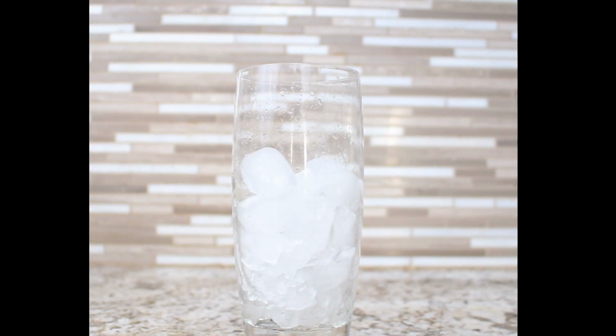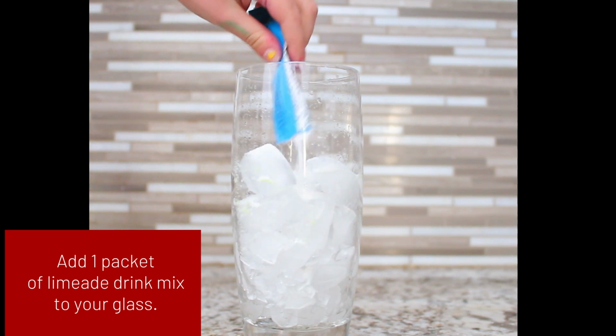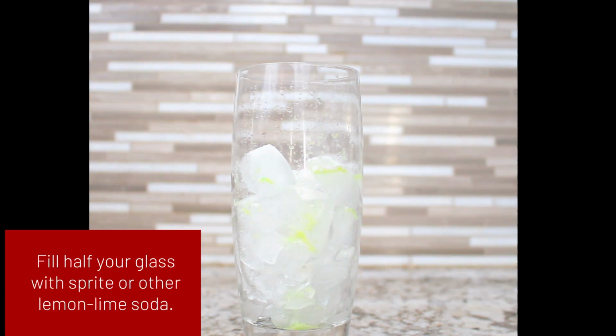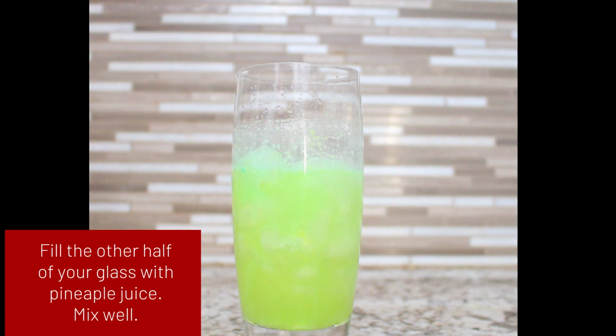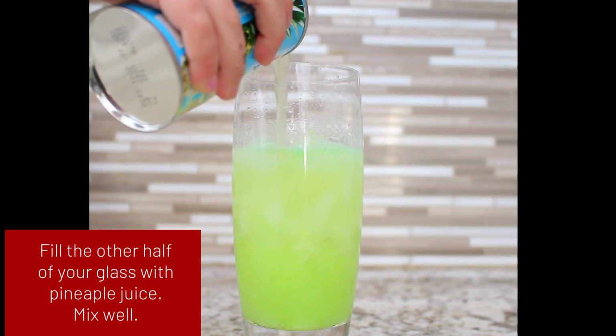To get our Kermit the Frog drink color, I found this limeade drink mix at Walmart, and I poured one of the containers into a glass of ice. And then I added Sprite to half of the glass, which already gave me kind of a green color, and I topped off the rest of the glass with pineapple juice.